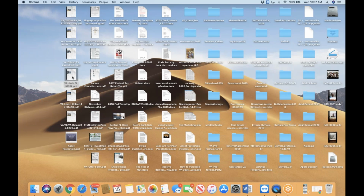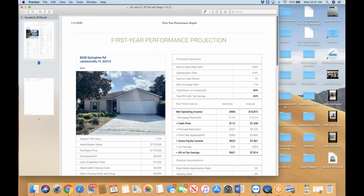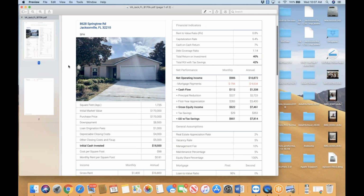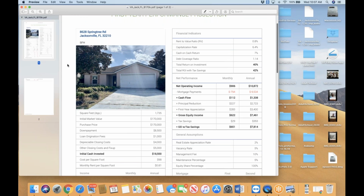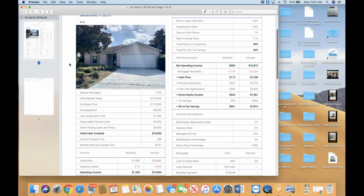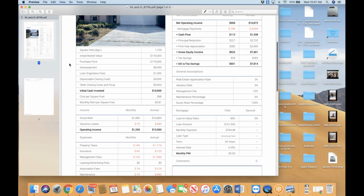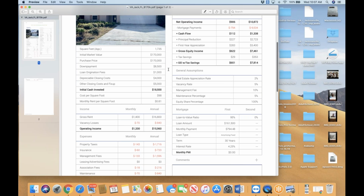So with that said, let's go over all the important pro forma or cash flow analysis, if you will. Within 5 minutes, we should conclude with this. Again, this property is in Jacksonville, Florida, upper northeast of Florida, like an hour and a half away from Orlando Metro. Square foot is 1,700, list price 170K, with the potential of several multiple offers, competition. You have to know how to bid.